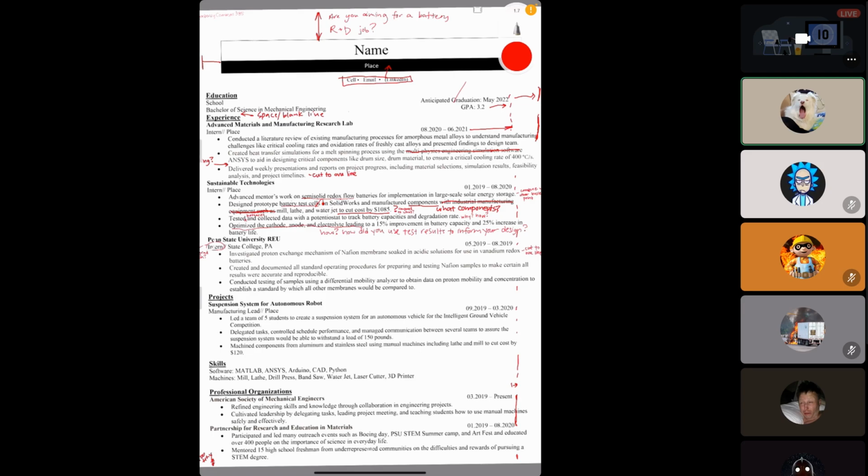Conducted testing of samples with, I don't know what a differential mobility analyzer is. I feel the grammar is a little off. It should have said "to ensure reproducibility and accuracy" rather than "to make certain all results are." I'd replace that section of the clause with "to ensure reproducibility and accuracy," because that section sounds like a run-on.